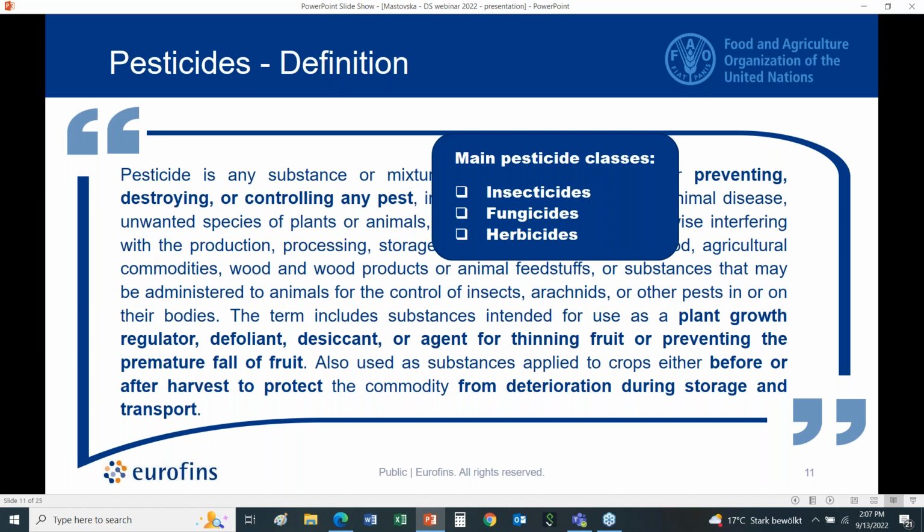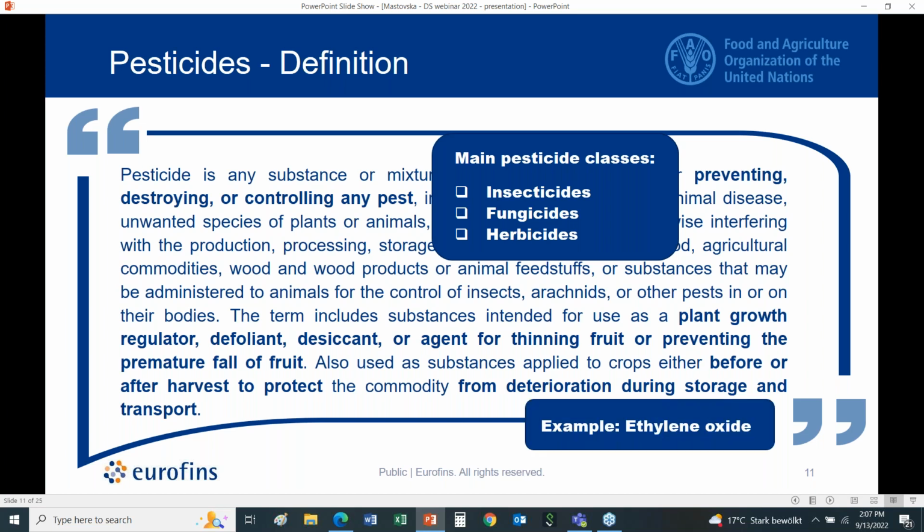However, there are also compounds such as plant growth regulators, defoliants, desiccants, or agents for thinning fruit or preventing the premature fall of fruit, which are also included in the definition of pesticides. And also included are substances applied to crops either before or after harvest to protect the commodity during storage and transport. An example of a substance that is used after harvest is the fumigant ethylene oxide, which I will talk about in more detail in a moment.